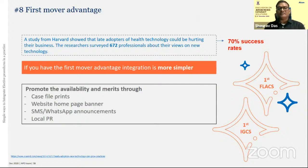In your practice, in your town, if you have the first mover advantage, let's say the first flax procedure, first image guided cataract surgery, and so on, hurry up. This is the best time to do it. It's much simpler. Everything will fall to your advantage. Here is a study from Harvard, done with 672 medical professionals, all of whom adopted newer technology. 70% of them were successful when they adopted the newer technology. So the chances of success with newer technology when you have the first mover advantage are much higher.